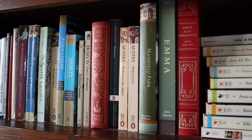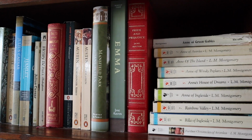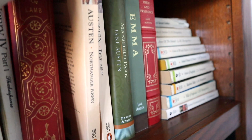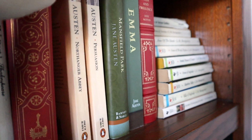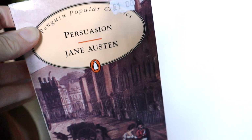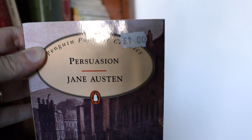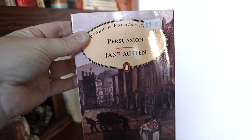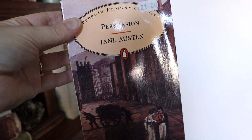But Persuasion, hands down, my favorite Jane Austen book. I have Northanger Abbey and another copy of Persuasion. These ones I got at a yard sale, but they have the £1 price tag in the corner, which means somebody bought these while visiting the UK, which I just love.